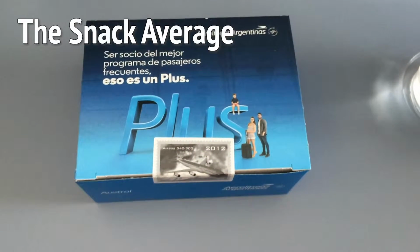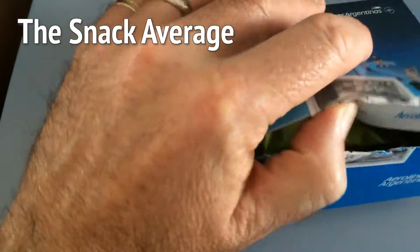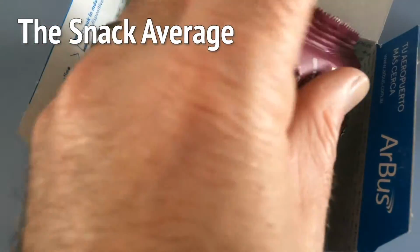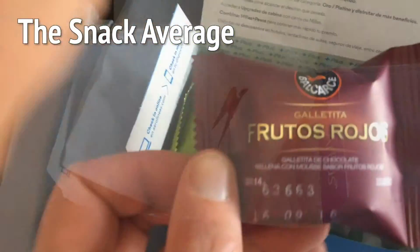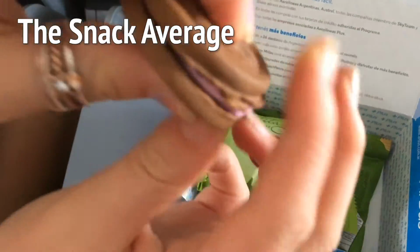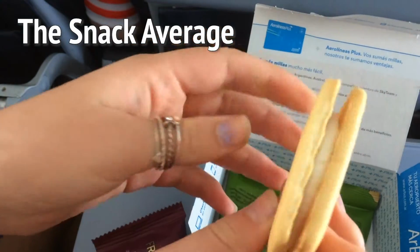Each person got a glass of water and a little wee snack box. And when we opened up the snack box, inside was a little collection of biscuits and some crackers. There was a red fruit biscuit, a lemon biscuit, and some chive crackers, and a serviette. The red fruit biscuit was actually quite yummy. I really liked it. The lemon biscuit, it was divine.